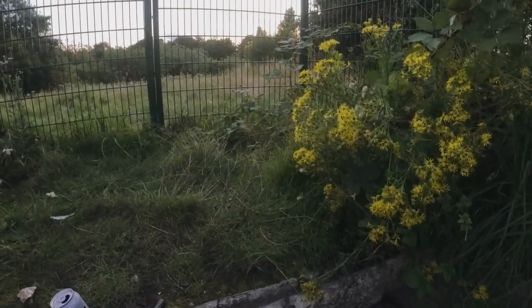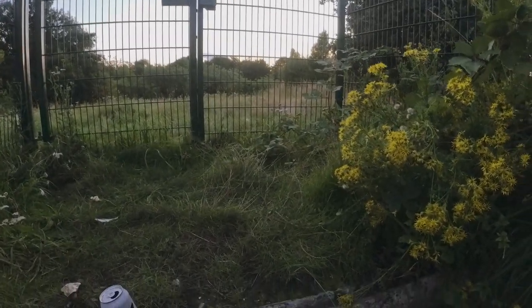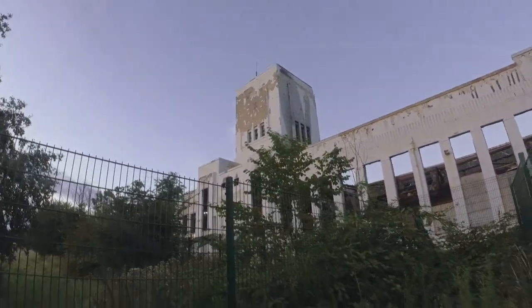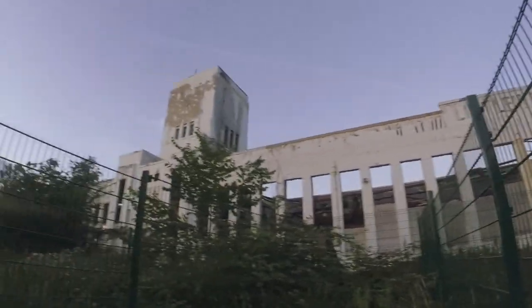So guys, that was the Littlewoods factory bunker, a World War II bunker. And yeah, so there's the factory. Beautiful building.